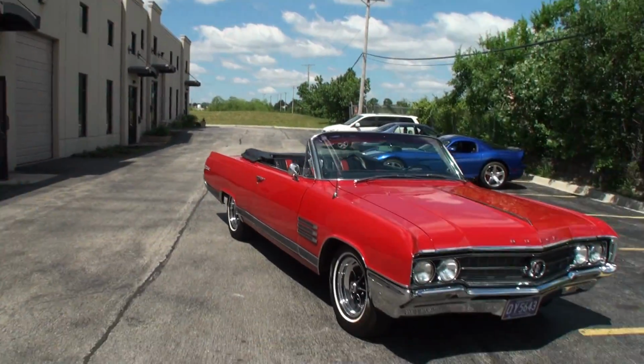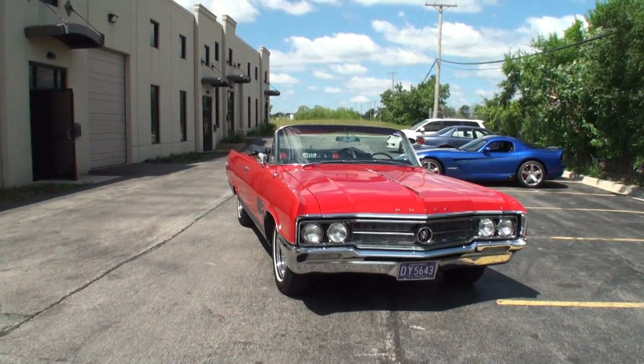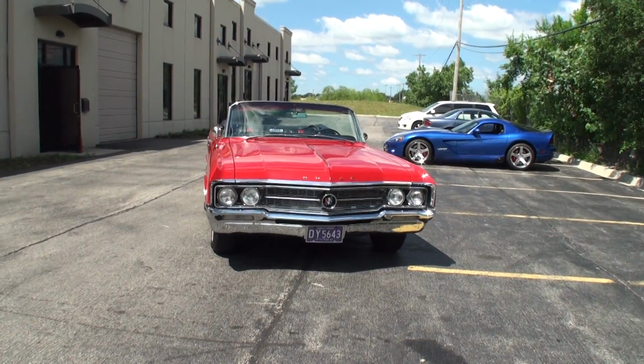How long did you search for this car? Oh, actively, on and off, probably 20 years. But seriously, probably about 5 years. The last 5 years, yeah. Come on with me. Let's take a look at her. Come on back. What a beauty!